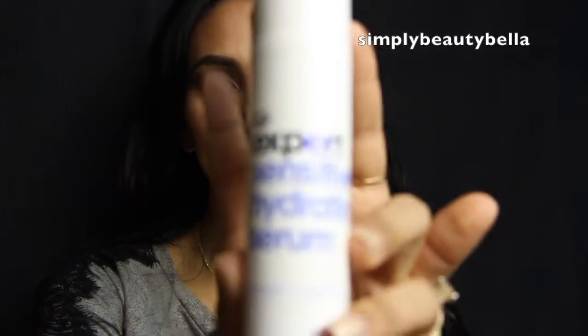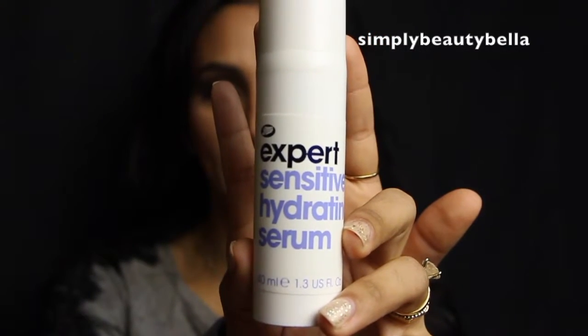I'm going to go in the order that I apply stuff on my face, as usual. All right, my first favorite has definitely been the way I have been using my primers so that my makeup can go on flawlessly. I have been using my Boots Expert Sensitive Hydrating Serum right here. It has been a favorite. I purchased this at Target.